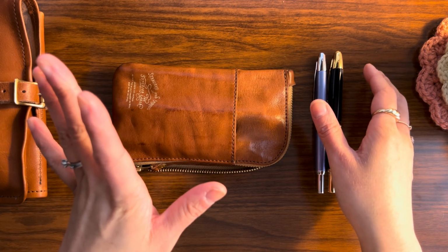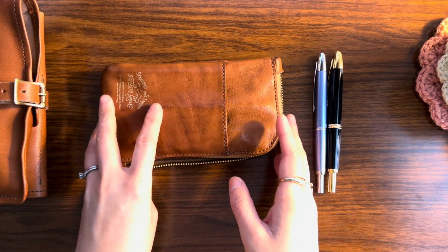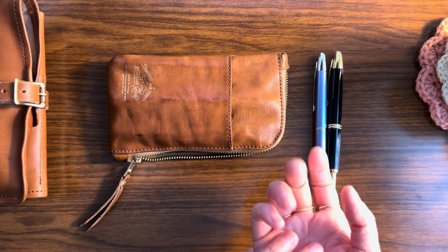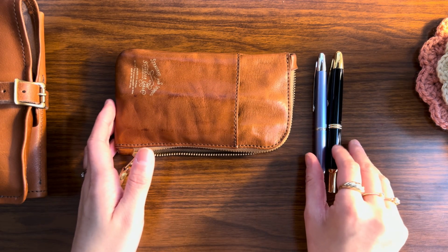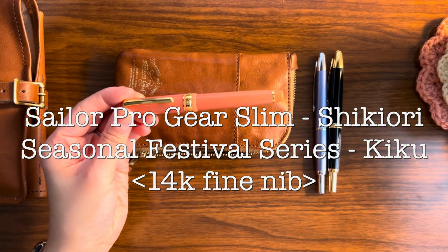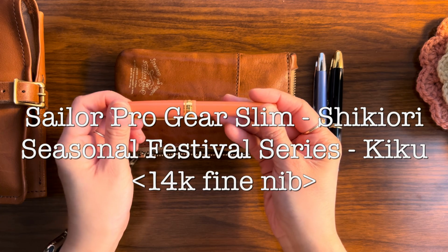I'm almost done. I have just a few more pens to go. The next two pens, I would say they fall into the slight impulse category, but I don't have regrets, and I use them every day. So they are part of my daily rotation. And those two pens are my Sailor Pro Gear Slim Shikiori in the Kiku color.